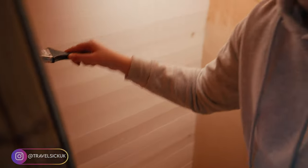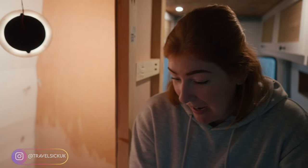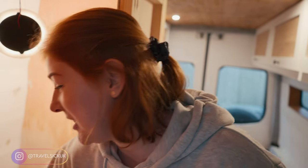I'm really, really excited to get this bathroom done because I've had a clear vision in my head since we got the van of how I want it to look, and I just hope that we can pull it off. I don't want to give away my design thoughts yet, just in case it doesn't work out, but have a vision.